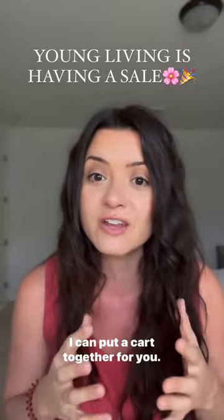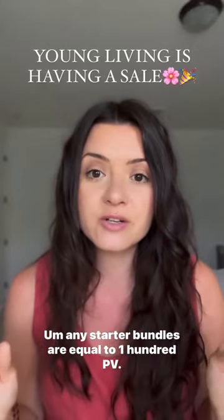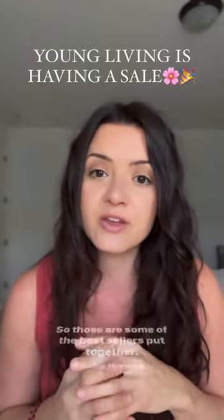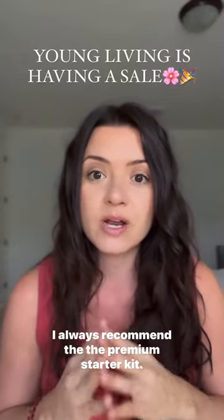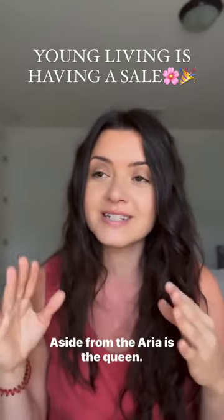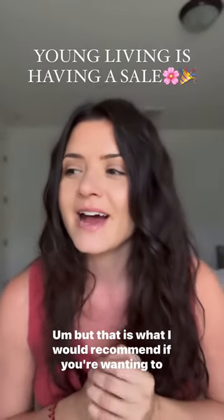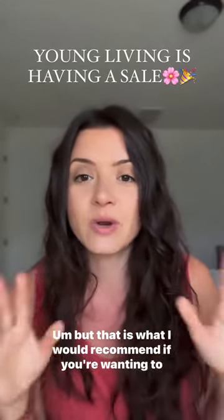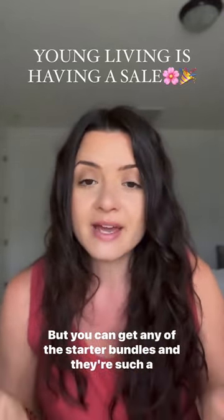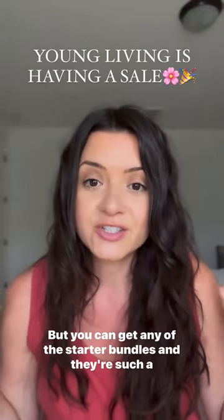I can put a cart together for you. Any starter bundles are equal to 100 PV. Those are some of the best sellers put together, which makes it easy. I always recommend the premium starter kit. The Dewdrop is my personal favorite, aside from the Aria, which is the queen. That is what I would recommend if you're wanting to get a little bit of everything, but you can get any of the starter bundles, and they're such a great deal.